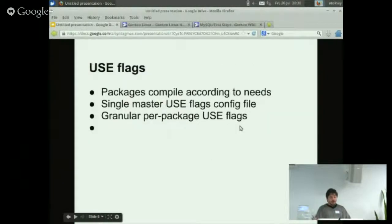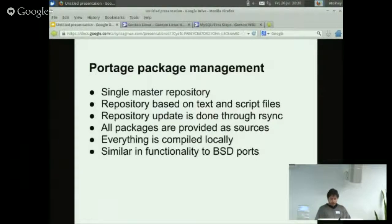The repository update is done through rsync. So everybody has the same repository. It's just a synchronization of files. There is no funny database structure that can get corrupted or anything like that. It's just a directory structure with files. And all the files have the same format and run in the same way.